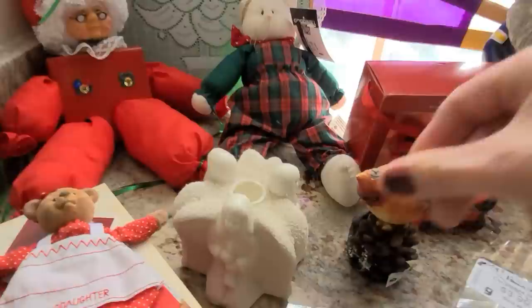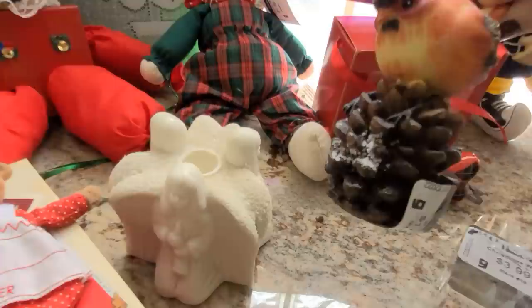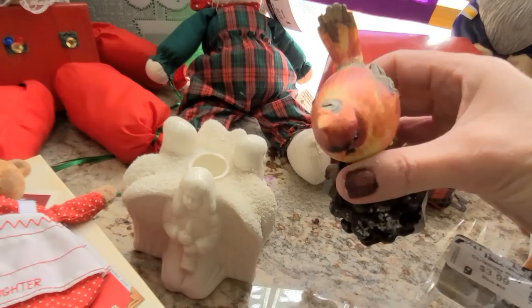Absolutely love this little cardinal. I couldn't leave him behind. Look at his sweet little face on the pine cone. Looks like there's just frosty snow on the pine cone, and he has a rustic wood finish on his feathers and head there. I paid $2 for him. I'm going to ask $15.